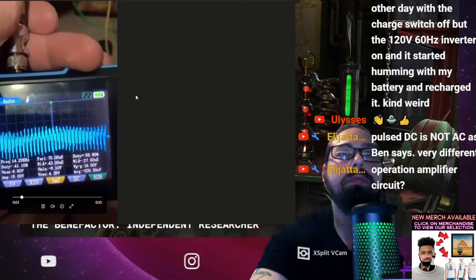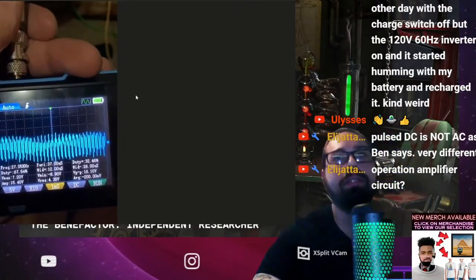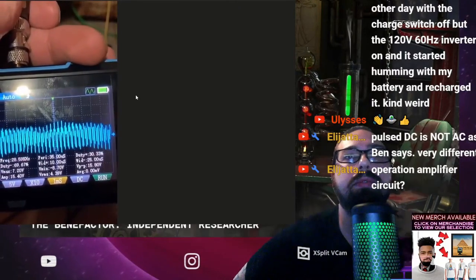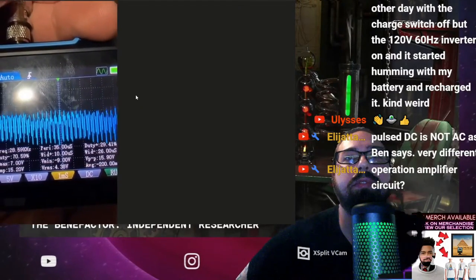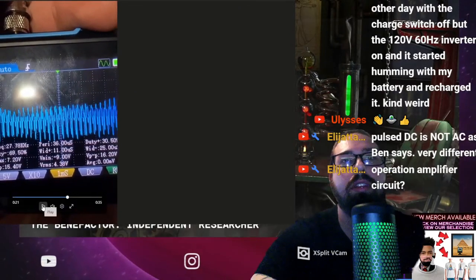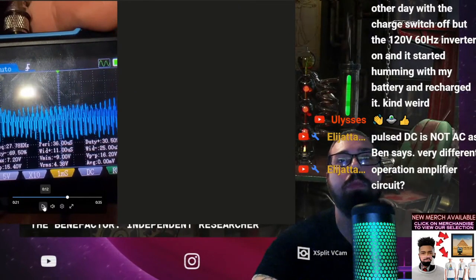This is the pickup from the dual thief after it's been rectified through two rectifiers. And it's using the open circuit method of the dual thief pickup device. And look at that. It looks like almost two waveform patterns, like a resonance there. Interesting. It's hard to tell because this is a really crappy oscilloscope.